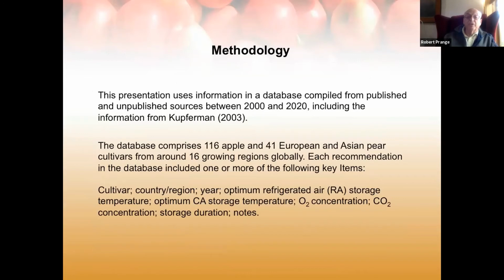I'm using information in a database I've compiled from published and unpublished sources between the year 2000 and today, including the information documented in Kupferman 2003. So I'm not using anything from years prior to 2000. There may be some value, but for the purposes of my database, I'm not including that.